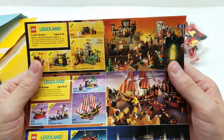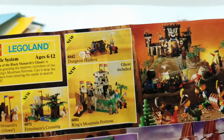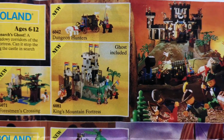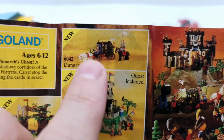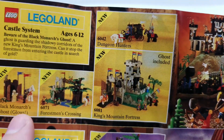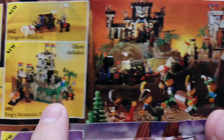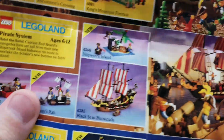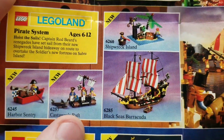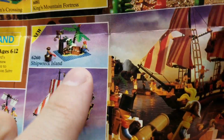And oh my god, look at this Castle system. Oh, here's that ghost one I just showed you, and it was new back then. You know what? I believe I had this set. Who knows where it is now, but I had that one. These are all the little ones. But man, it would have been nice to get those. Look at that. This Pirate system. I definitely would have loved to have those pirate sets. Look at that.